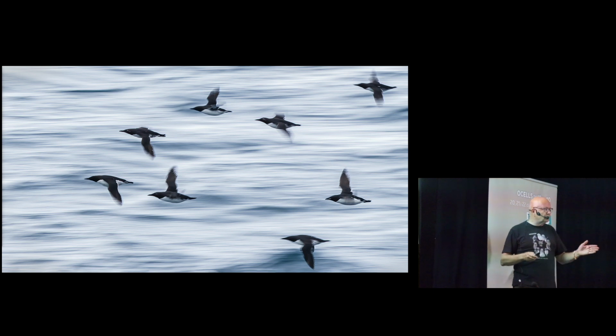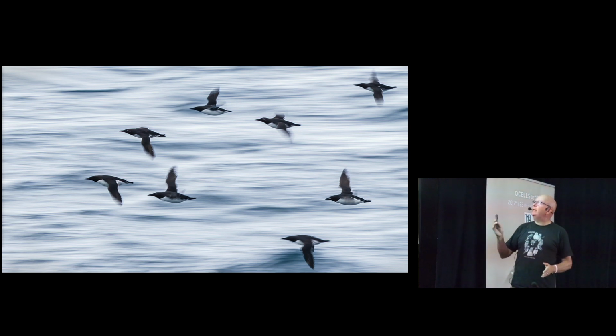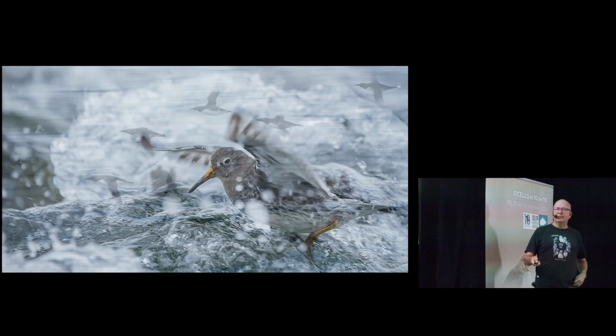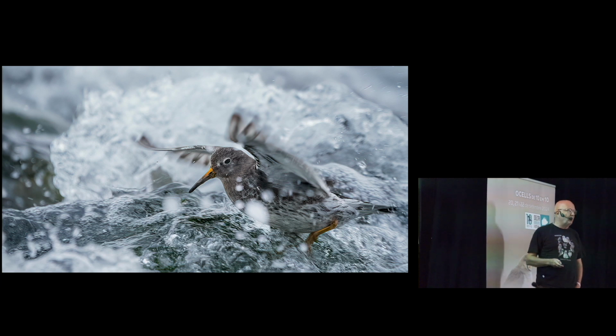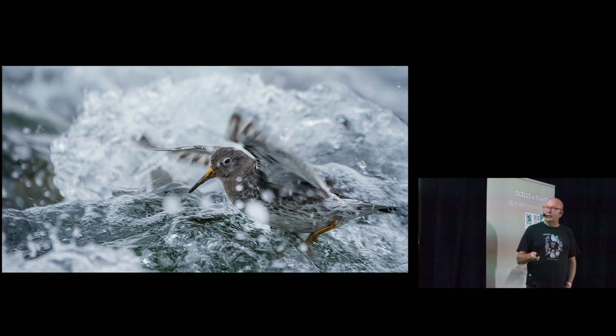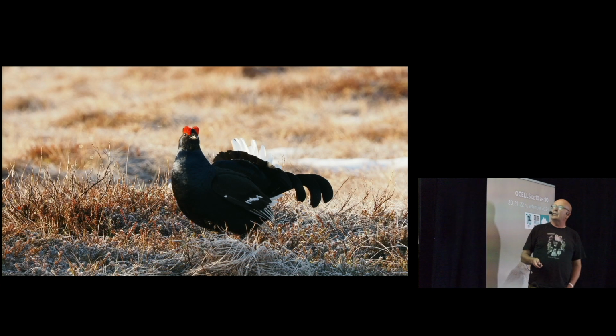Here's a slow shutter speed shot of guillemots. There's also one Brünnich's guillemot here. This one, you can see the white stripe here. The others are common guillemots. But there are thousands of them flying around the bird islands. It's a wonderful place. Purple sandpiper in Arctic conditions. They winter there. Even when the days are very short, they are able to winter there.